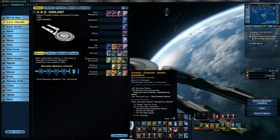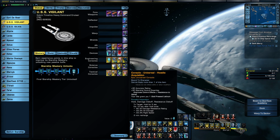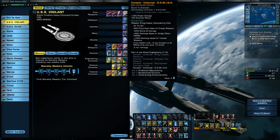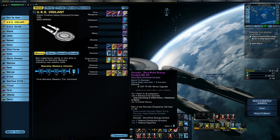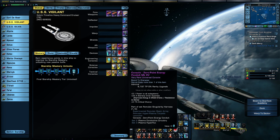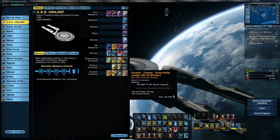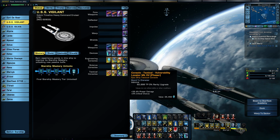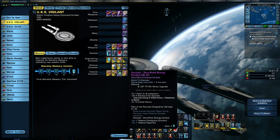Moving on to the tactical consoles, I'm using the Universal Hostile Acquisition console for the accuracy rating. The Domino, also for the phaser damage and plus 20 accuracy rating. The 0-point energy conduit for the 2.1 power to all subsystems. 23.4 starship drain expertise and 2.1 critical chance. And to round it all off, I've got a tactical vulnerability locator, and that's giving me 39.4% phaser damage and 2% critical chance. Now I'm just debating.